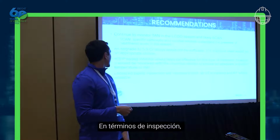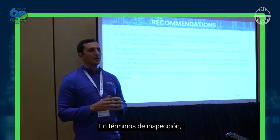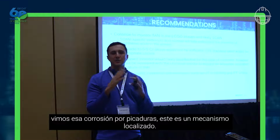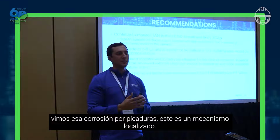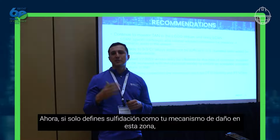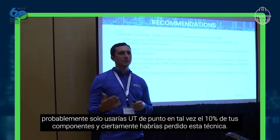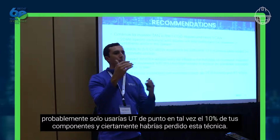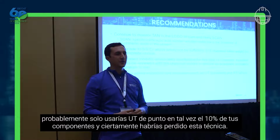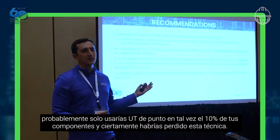Sorry, one more. And then just in terms of inspection, we saw that pitting type corrosion, right? This is a localized mechanism. Now, if you only flag sulfidation as your damage mechanism in this zone, you're probably going to just do some 4-point UT in maybe 10% of your components, and you certainly would have missed this technique.